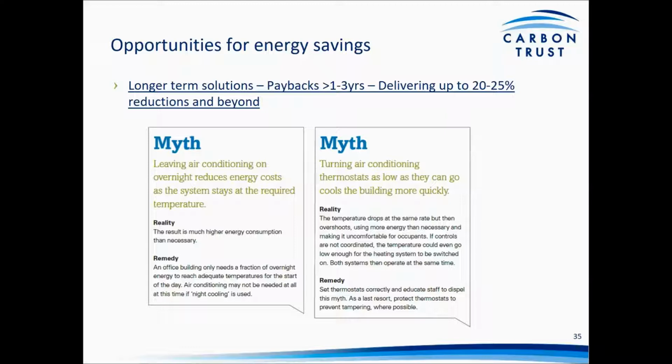Also, turning air conditioning as low as it can go does not deliver any benefit. Actually, it can create the opposite, creating very uncomfortable conditions for occupants. Most of the time it is worth keeping air conditioning on at a lower or higher temperature, depending on if it's heating or cooling, rather than setting it as low as it can be.